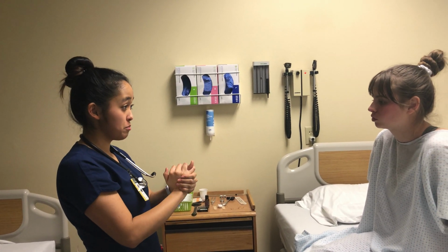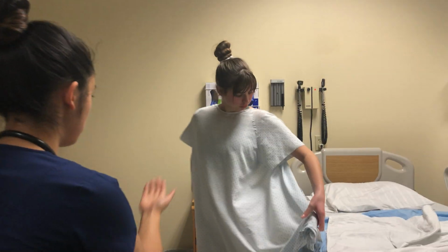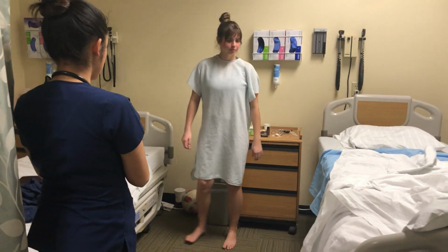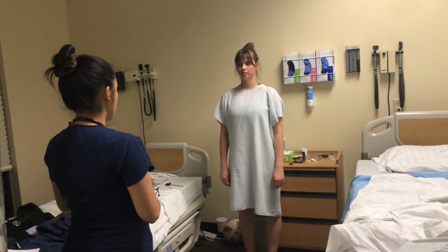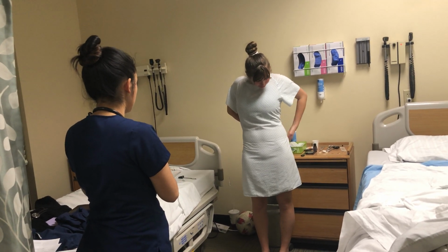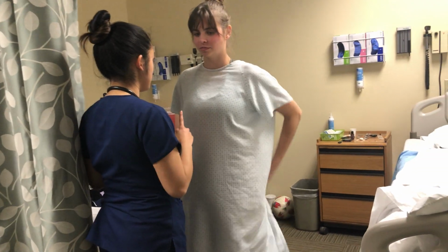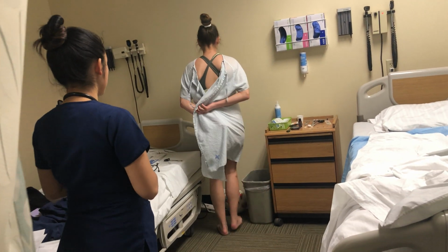So go ahead and stand up for me. And we'll close off your gown. Just hold it closed. Okay, I'm just going to look at how you're standing. That's good. You have good posture. You're not bent over. Okay, your hips are even and aligned. Go ahead and walk towards me. Okay, turn around and walk back. Okay. Your gait looks good and normal.